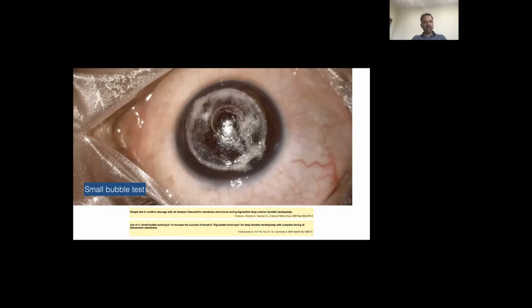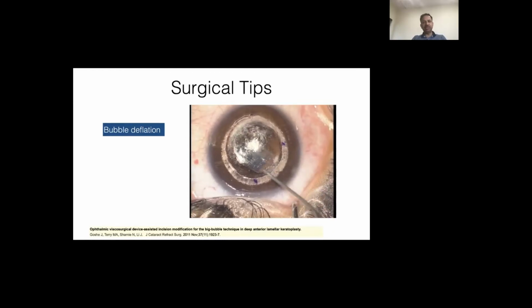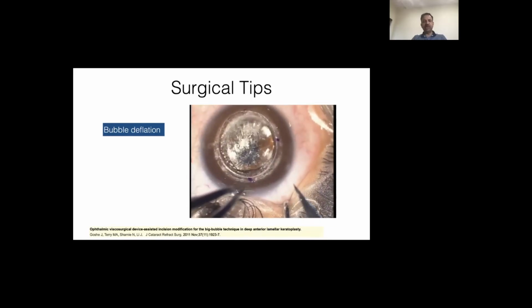Even for bubble deflation, you can make it a little easier without the risk of perforating the posterior layer. You do a paracentesis, release aqueous, soften the eye, and then place cohesive viscoelastic on the corneal surface, after which you can take your knife and pass it through the viscoelastic to create an opening. The viscoelastic retards the egress of air, and that's why it makes the process a little gradual, giving you more time to remove your knife before the posterior layer snaps back into its position.